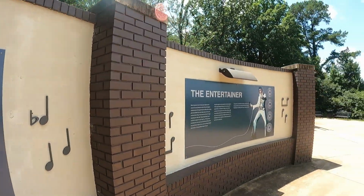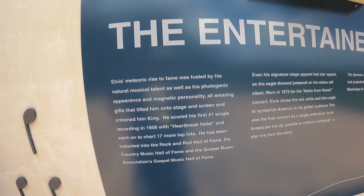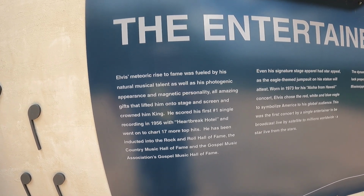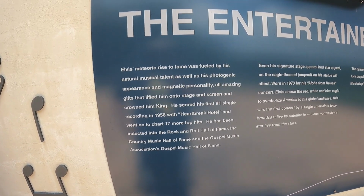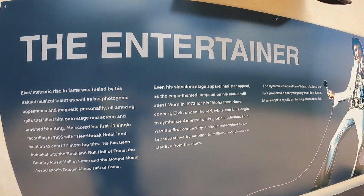And then the entertainer, he scored his first #1 single recording in 1956 with Heartbreak Hotel and went on to chart 17 more top 10 hits. He has been inducted into the Rock and Roll Hall of Fame, the Country Music Hall of Fame, and the Gospel Music Association's Gospel Music Hall of Fame.